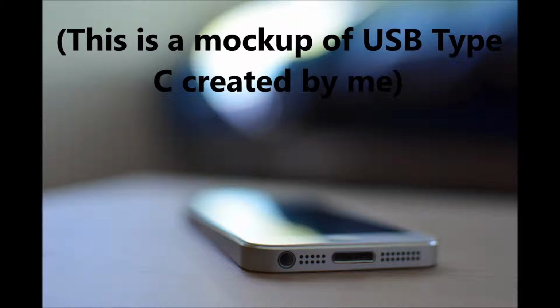USB Type-C is also thinner and reversible. This increases the universality of it because now we can use it to charge phones and tablets. That means we can charge just about anything with it or connect any two things with it. Imagine the possibilities. You could use one cord for literally everything.